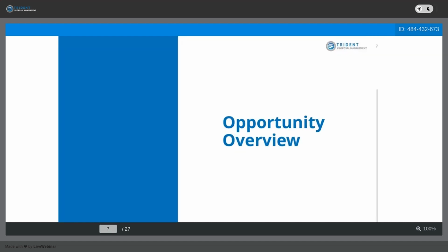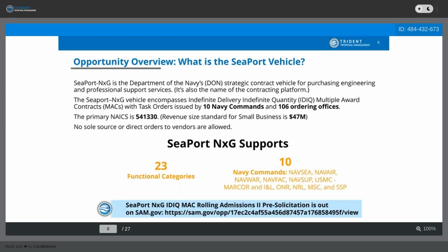Okay, so now to the good stuff with the opportunity overview, right? So what is SeaPort? The Department of the Navy uses this contract vehicle to purchase engineering and professional services, right? That's very basically what it is. They've complicated things a little bit because when you hear SeaPort, sometimes they're talking about the actual contract vehicle. Sometimes they're talking about the actual name of the platform where you go in and you respond to the bid. So it's a dual purpose name there.